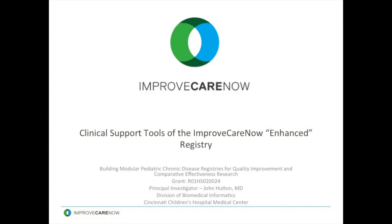I think some of the conclusions that I'm going to come to are some of the same ones that Mort was just talking about, so I'll try to come up with something different as I go along. The project I'm going to talk about is a registry, an enhanced registry that we've been building for the ImproveCareNow network as part of a 3-year grant from AHRQ. I'll talk about the network and the grant and some of the things that we're trying to accomplish with that and some of the lessons that we've learned along the way.